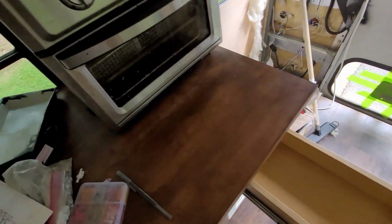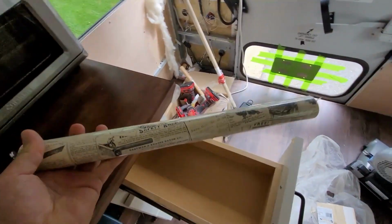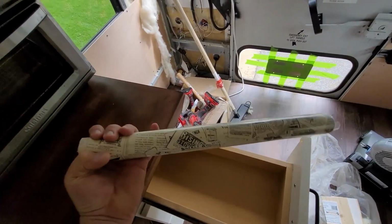I'm gonna take some of this, I guess, contact paper and go ahead and put it in the drawers. I think it'll look really cool.